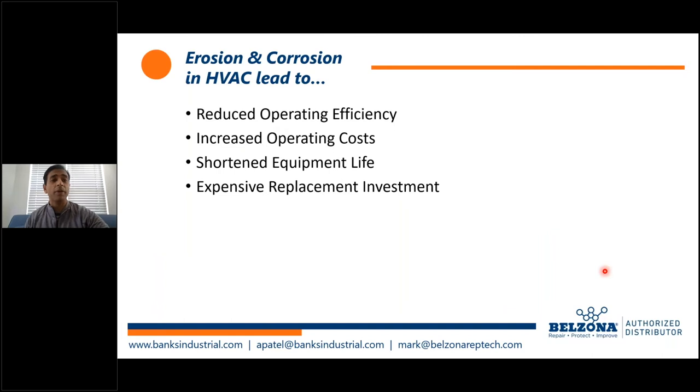So why do we care about erosion and corrosion in HVAC systems? Why is this important? Well, first of all, as I mentioned earlier, the point of these systems is to keep the buildings that you're working in comfortable. You want to be able to utilize them. You want your employees to be comfortable while they're there, and it creates a good work environment. But if you don't properly maintain them and stay ahead of them, you can run into some problems.